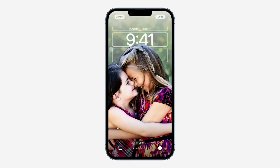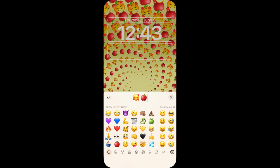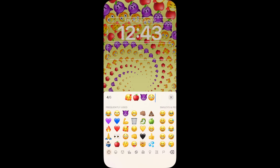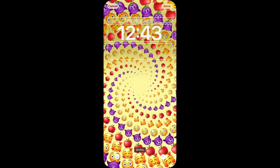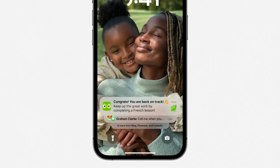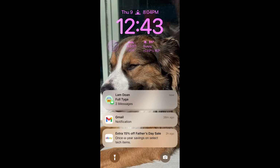You can swipe to see different effects available for your lock screen wallpaper. Even something fun here is the emoji wallpaper that lets you pick up to 6 emojis, and then when you swipe it, it gives you different layout options for it, and then you can also change the background color. Now, notifications will roll up from the bottom, so they don't cover the most important part of your wallpaper, plus they're easy to get to from the bottom.